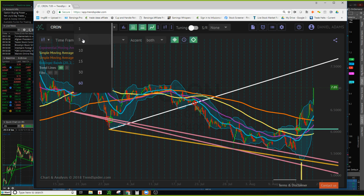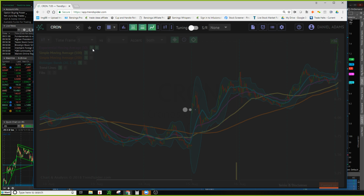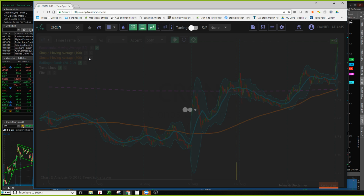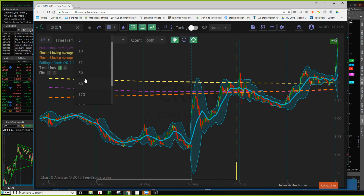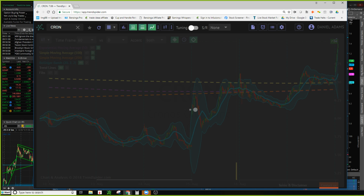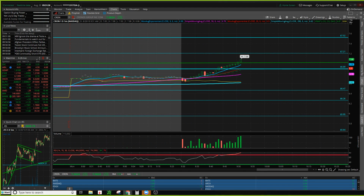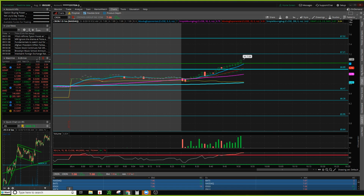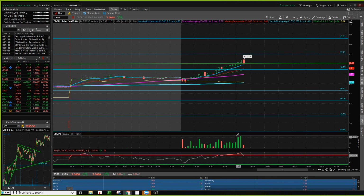And lastly, I'm going to go to the 5-minute and put the daily, so that's too far zoomed in. I'll have to stick with the 60. So possible resistance up here, but there's a lot of other angular resistance to watch out for. I just figured I'd show you guys quickly how I kind of do that. But it looks like next resistance on my fib chart is 7.20 and then 7.50, so that kind of works out.